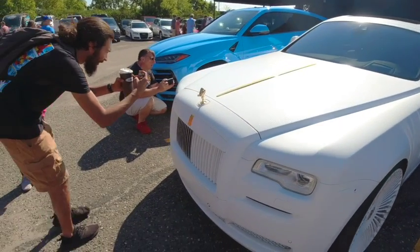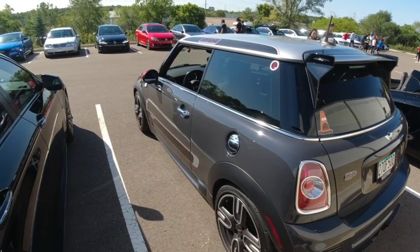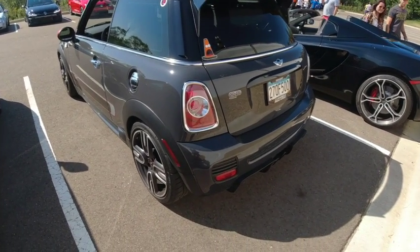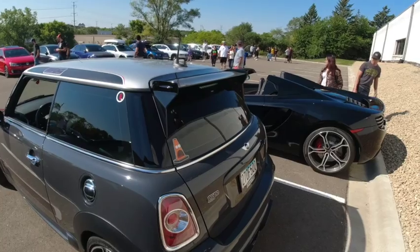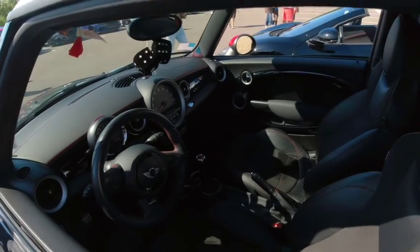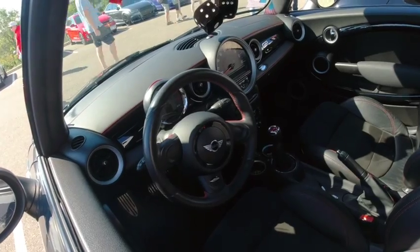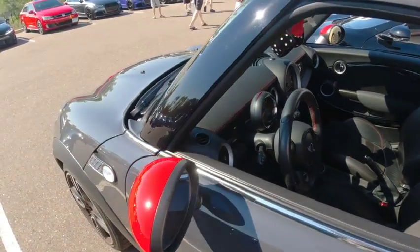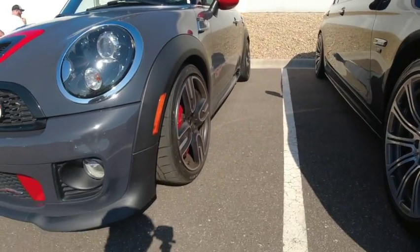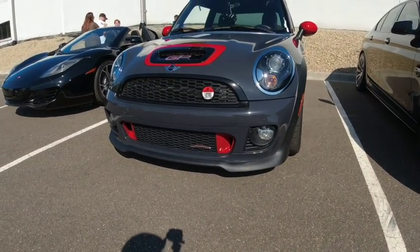Kind of cute. Nice looking little Mini Cooper here. I kind of keep that in mind, seeing as how I drive one. Looks like a GP. Pretty good shape. It's got the little carbon fiber wing on it. I like that. Nice leather wrap steering wheel. Nice big 160-mile-an-hour speedo on it. That's good. Nice profile on the Mini.